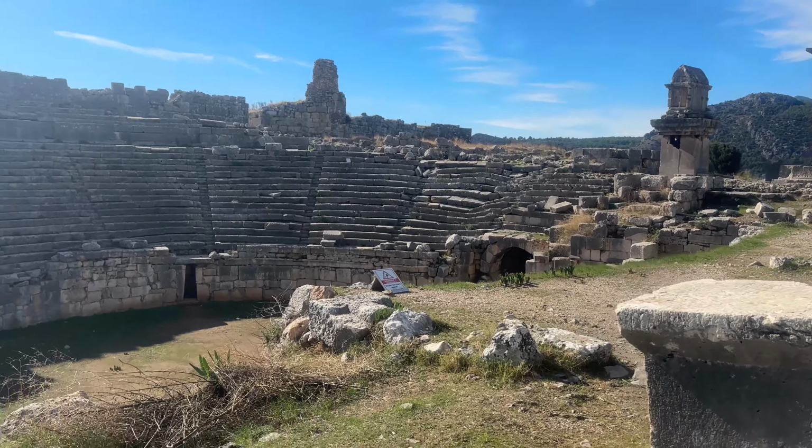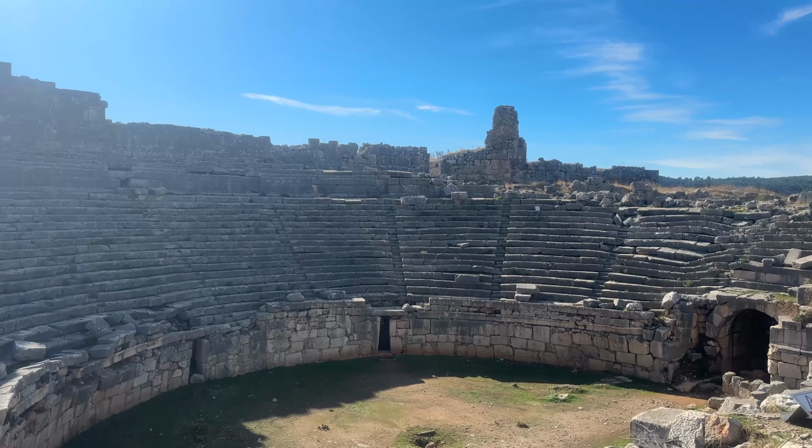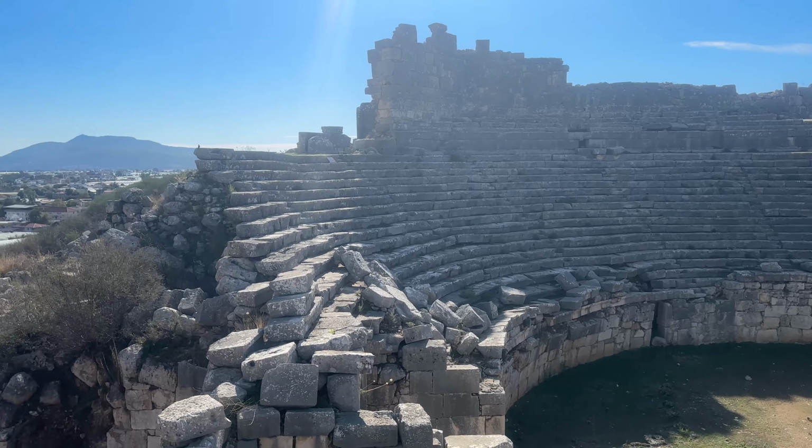So I'll stand a correction on the Persians dismantling the amphitheatre. It was actually in the 7th century AD that they decided to take it apart to build fortification walls.